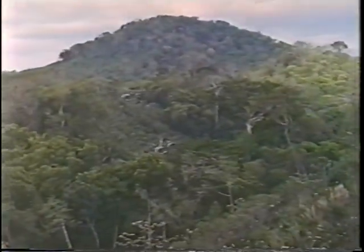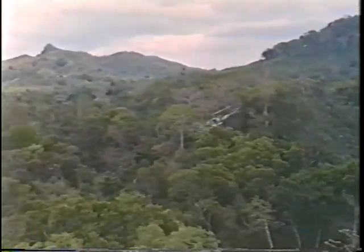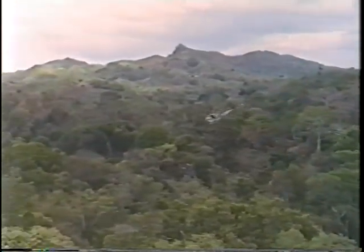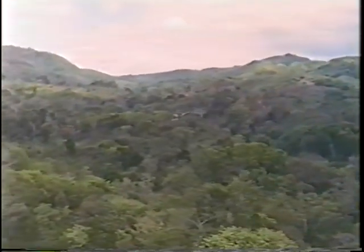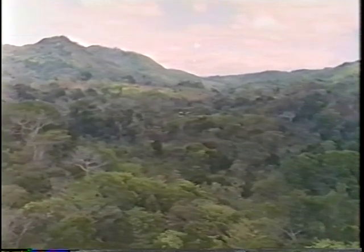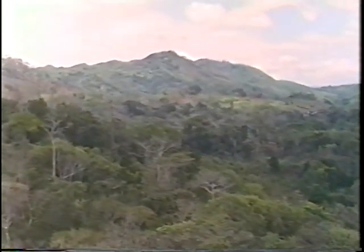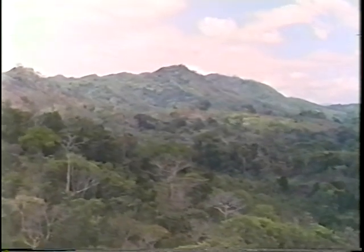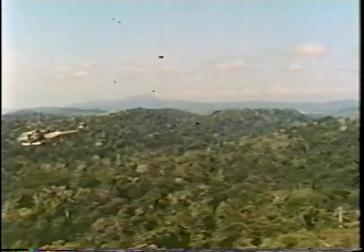Their mission complete, all aircraft return to base for refueling and rearming. The versatility of the Air Force helicopter, its ability to land almost anywhere in remote areas or rugged terrain, its reliability and firepower all make it a formidable weapon system. The Huey is unexcelled in a counterinsurgency role.